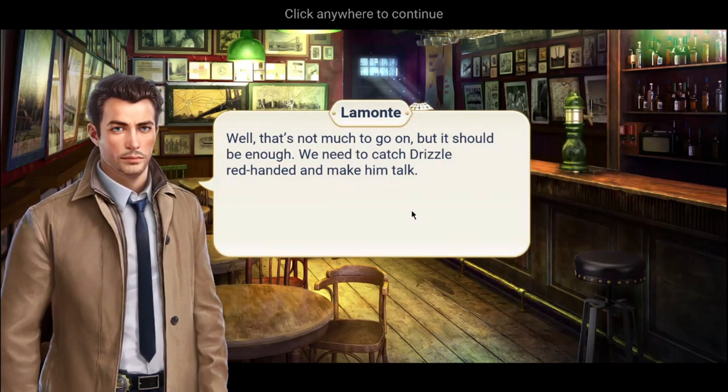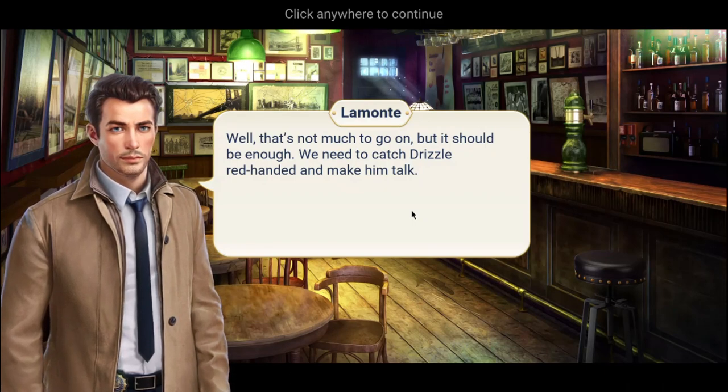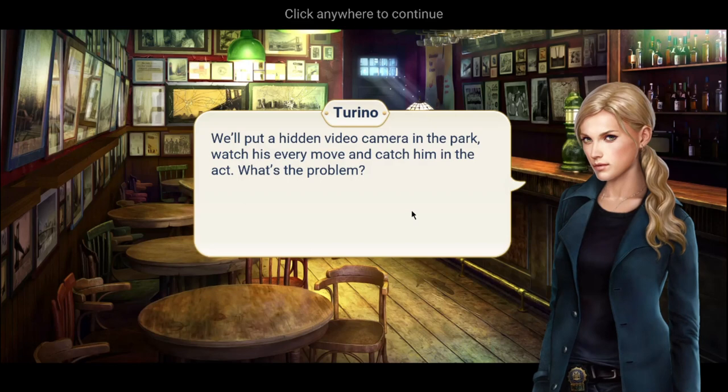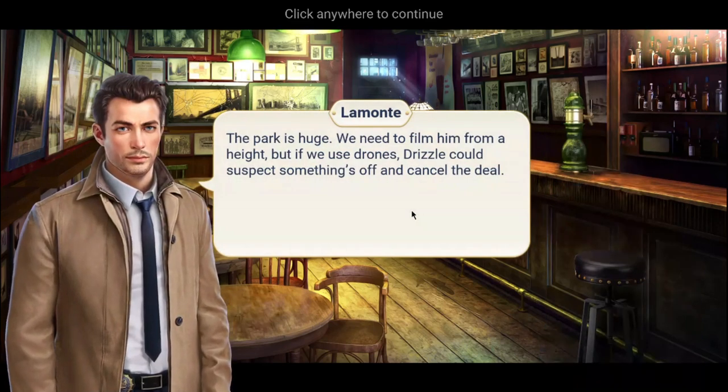Well, that's not much to go on, but it should be enough. We need to catch Drizzle red-handed and make him talk. We'll put a hidden camera in the park, watch his every move, and catch him in the act. What's the problem? The park is huge.